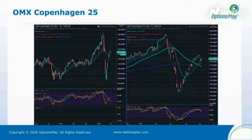But the daily momentum right now is starting to slow down in the Danish markets. But again, it is the strongest of the Nordic markets, and it's sitting above its major support levels, both on the weekly and daily levels. So we're keeping a close eye on both of those because a breakdown below those support levels puts us in a similar setup as Sweden.